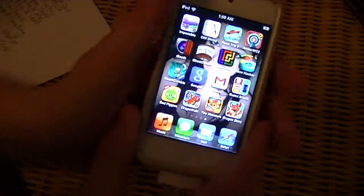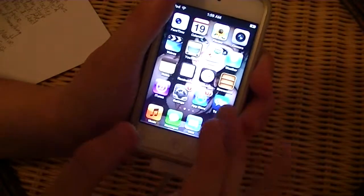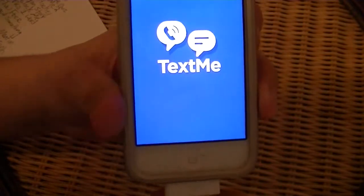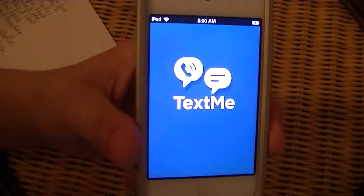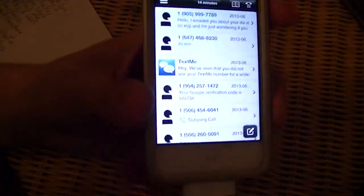Okay, the 4th one isn't a game, but it came in handy so many times for me, which would be the Text Me app. I think it's Text Me 2 right now, because the first one I don't think had calling on it. But basically, if you're anywhere with an internet connection, you can get minutes by downloading apps they suggest, which are usually free, for the most part.